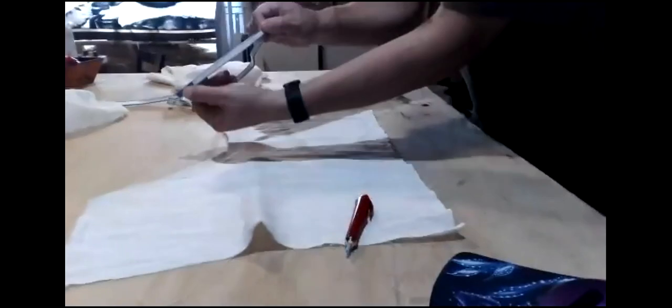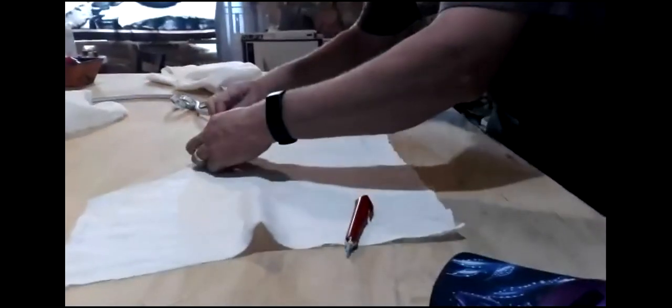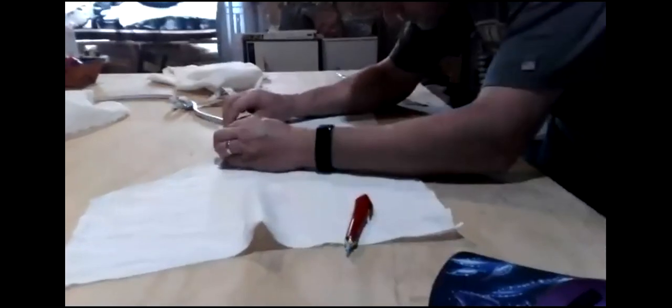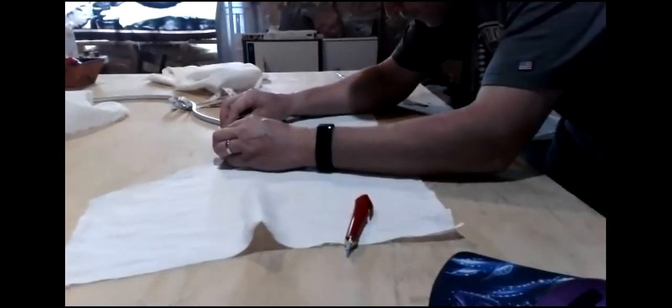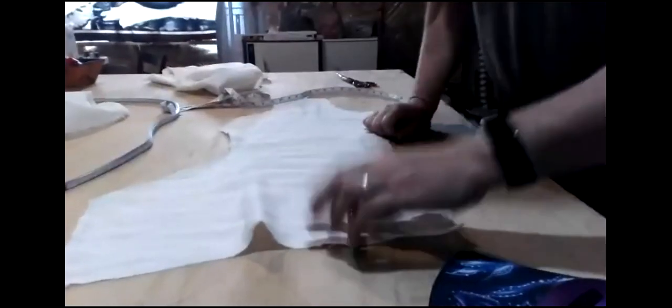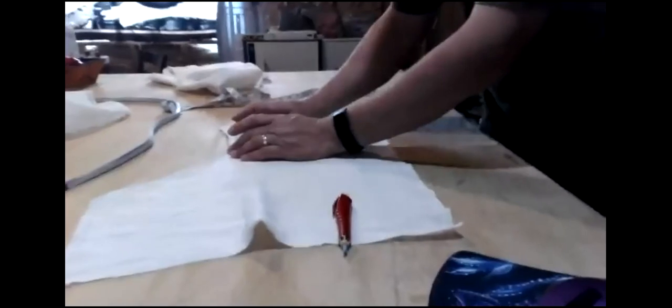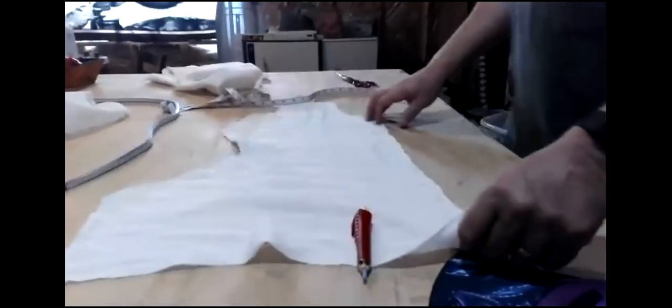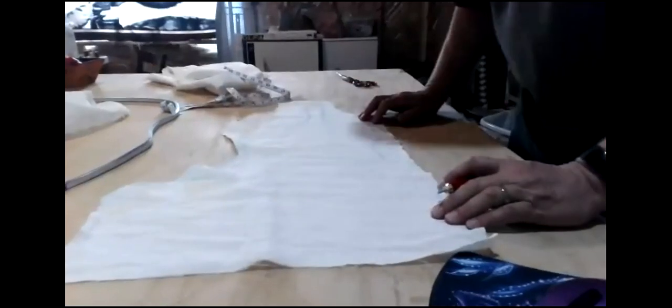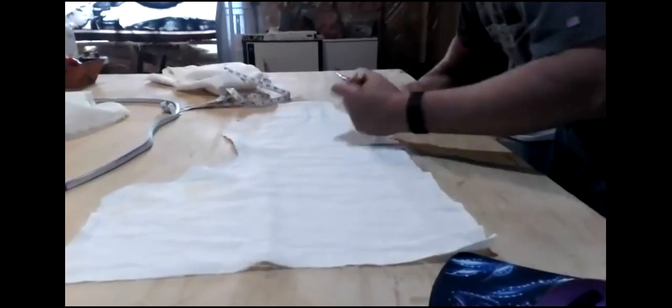What I can do is line this up on this curve on the side seam here, and I get 4.5 inches on that. So whatever we end up with on the other side for the back piece needs to be 4.5 inches right there as well. I'm just gonna throw it out there while I'm doing a composite: if there are any questions out there, feel free to let me know.